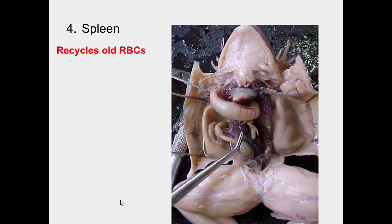Is this a frog you dissected? No, I don't think so.